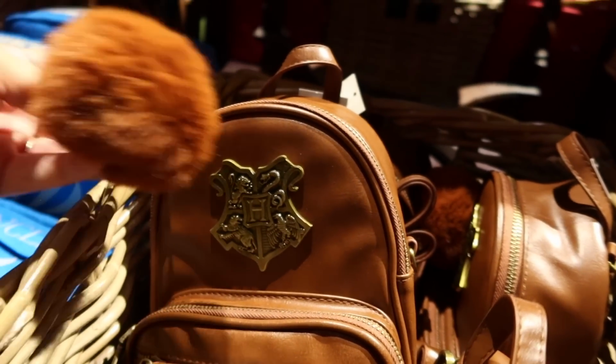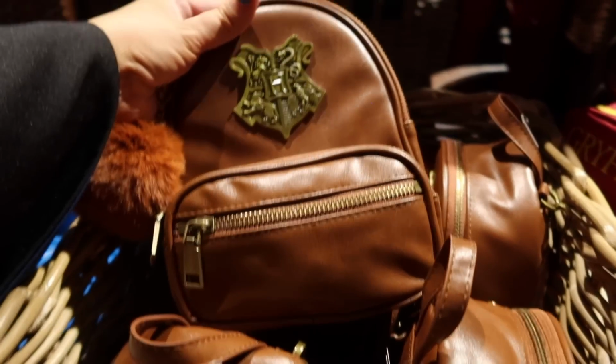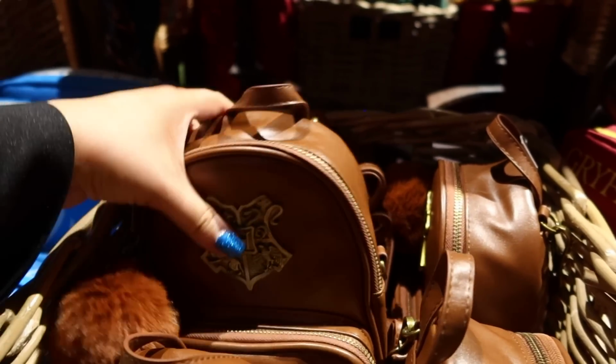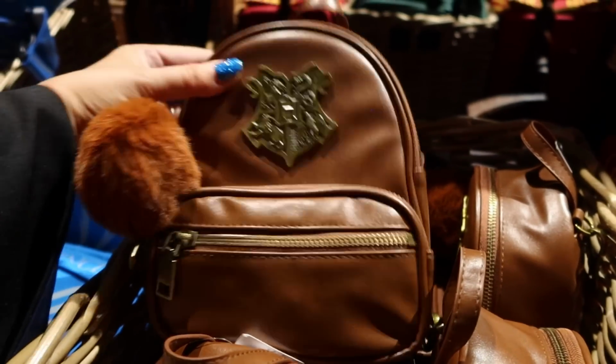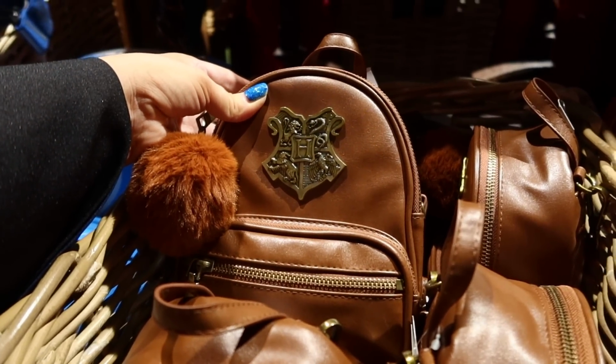Look at this one with a little pom-pom. What's the price of this? £68 for that. That is a bit much for that. It feels very thin and flimsy. I was expecting that to be like 30, and that's a lot more money than the Loungefly bag I was just looking at, so I am really tempted to get one now.